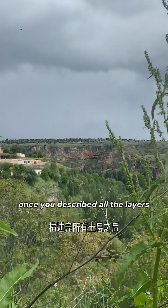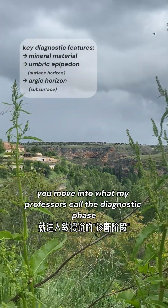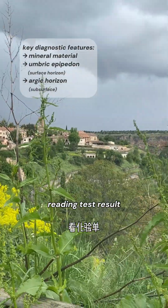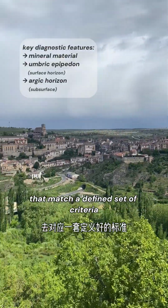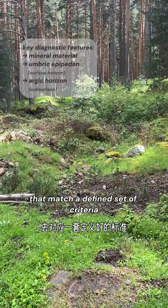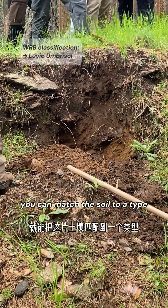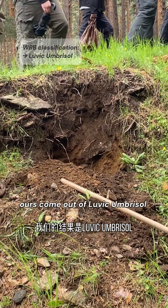Once you've described all the layers, you move into what my professor calls the diagnostic phase. And it's actually a bit like a doctor reading test results. You are looking for specific features that match a defined set of criteria. Once you identify those features, you can match the soil to a type. Ours came out as a Luvic Umbrisol.